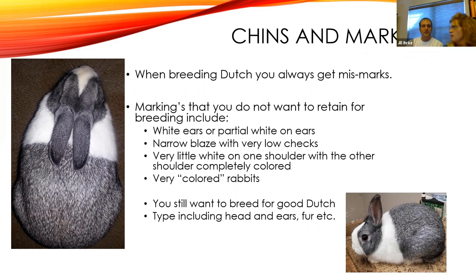It's funny, because usually on Dutch too much color is bad, but breeding these chins, what we found is that too much white is actually a little bit better. The balance in that is more critical on what I've noticed with these chins, because they can quickly slide one way or the other real, real fast.